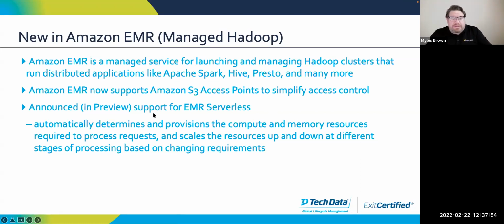The other big thing that they announced in preview is support for EMR serverless. You're starting to see a trend here, right? Things that were managed services that you still had to think a lot about capacity and growing and shrinking them, they want to take that over. And so EMR serverless will automatically determine and provision compute and memory resources and scale them up or down. So that's still in preview.